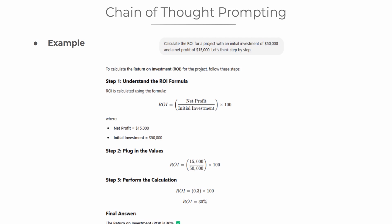Now, let us see an example of zero-shot CoT in action. So we provide the model with the following prompt. Calculate the ROI for a project with an initial investment of $50,000 and a net profit of $15,000. Let us think step by step, and the model gives a step-by-step response with the final ROI as 30%. This example demonstrates how simply adding "let us think step by step" prompts the model to structure its reasoning logically before arriving at a conclusion. It works because it forces the model to break down the problem systematically, rather than making an instant calculation that might be incorrect.